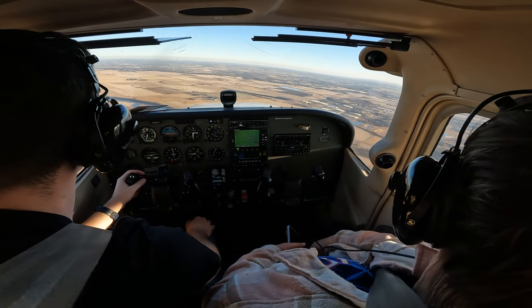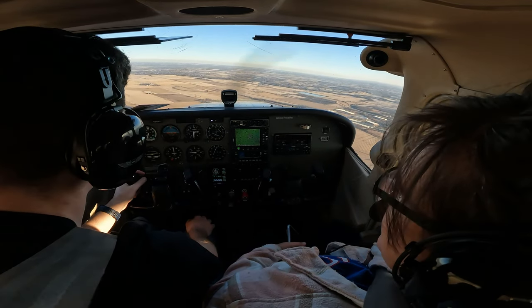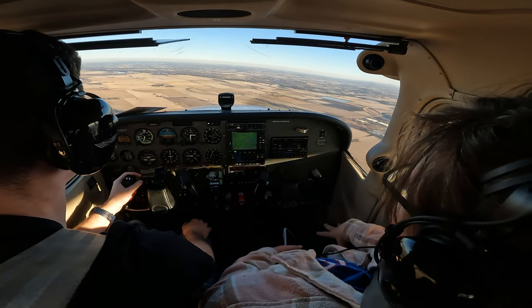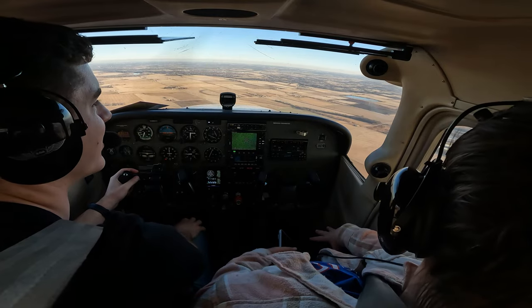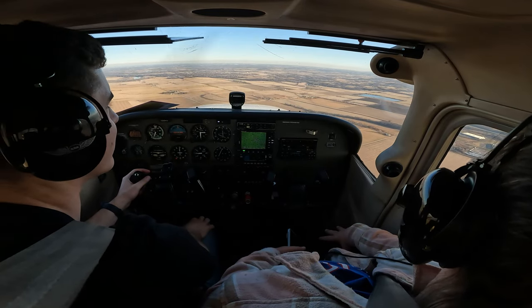Kansas River. Lots of farmland around here. Yeah. Perfect for an emergency landing. Don't talk like that. I'm just saying, now this is probably the best opportunity. If the engine was going to fail, this would be exactly where I'd want to be. There's not hardly any place you could go wrong in front of us.